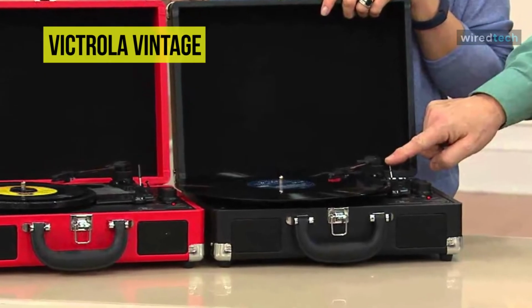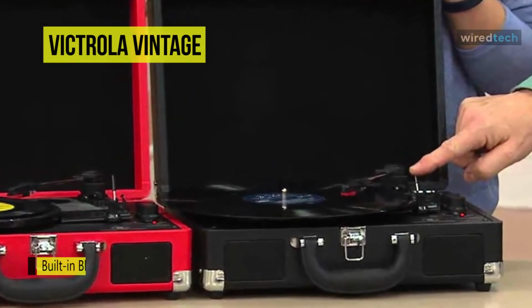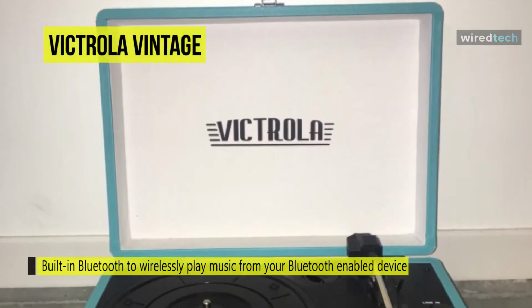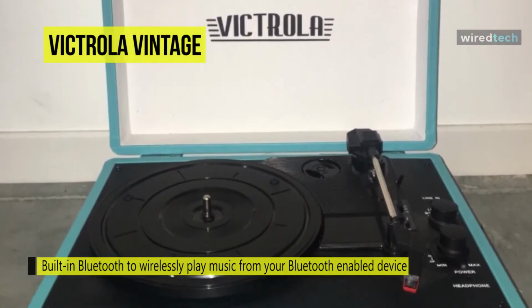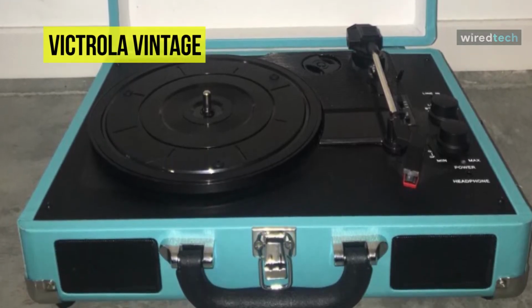Plus, it comes with a 3-speed turntable, which is 33 1/3, 45, and 78 RPM, that plays all of your vinyl records and favorite albums. Another advantage is that its portable design and carry handle allows for tunes wherever you may go.